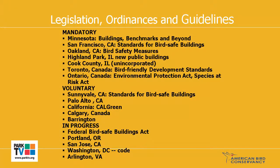When I first joined ABC, I was like, why am I in the policy department? Well, because a lot of time people won't do this if they don't have to. I've reached the point where I am very happy to try to require people to do this, because I don't think it costs anything more. It doesn't mean you have to have an ugly building. There really isn't a downside to this.